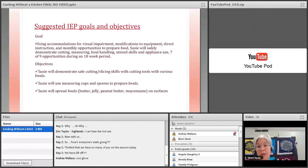What are they comfortable doing in the kitchen? Can they go get a Pop-Tart out of a box in the cabinet? Can they find a bottle of water in the refrigerator? Can they do any kind of simple pouring? So these are things you want to look at first and assess. And then write an appropriate goal. I wrote an example here. This is probably for a higher functioning student, an older student, I should say. But you could simplify it and write it for a younger student.